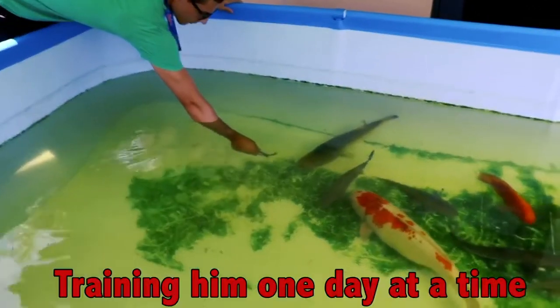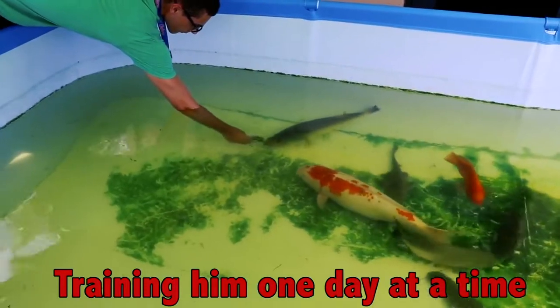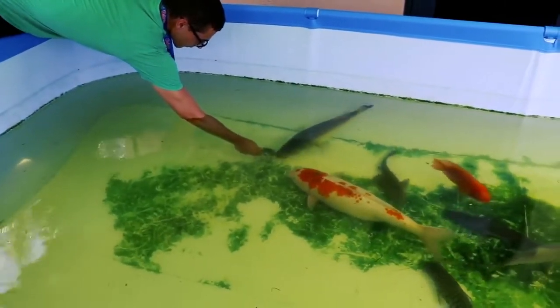Oh, look, my Midas. Look at him. Look at this, guys, though. Oh my God, look how beautiful that koi is. She's so gorgeous. Oh my gosh. Welcome to the Raw Fam. Gosh, she's big. Holy crap.